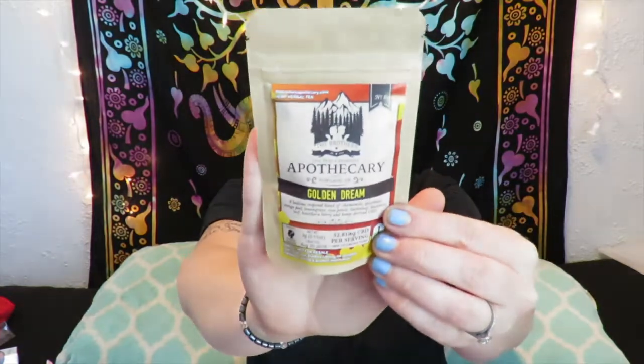Apothecary Golden Dream. This is some tea. It says a bedtime-inspired blend of chamomile, spearmint, orange peel, lemongrass, rose petals, linden leaf, blackberry leaf, hawthorn berry, and hemp-derived CBD. So we've got some little tea here. I'll try this out, and this retails for $10.